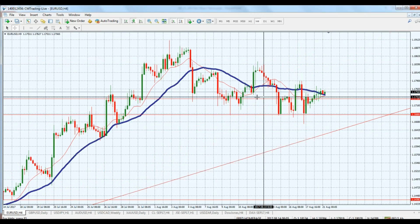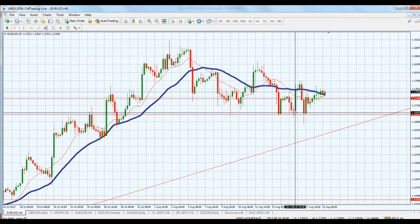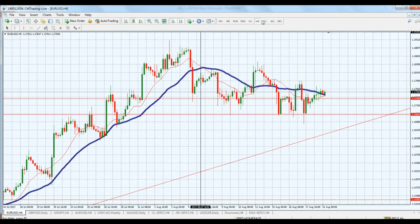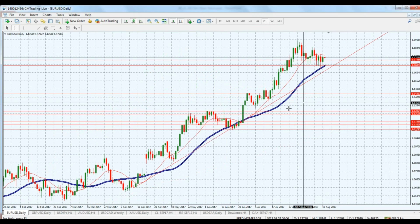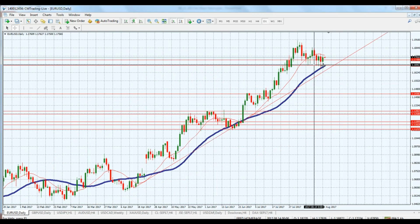But as you can see, we've given it a little bit of a breather here, and we're trading within these two ranges, which is beautiful because we're still trending upwards. We're just giving it a little more breathing space as we enter the end of August, which was to be expected, to tell you the truth.